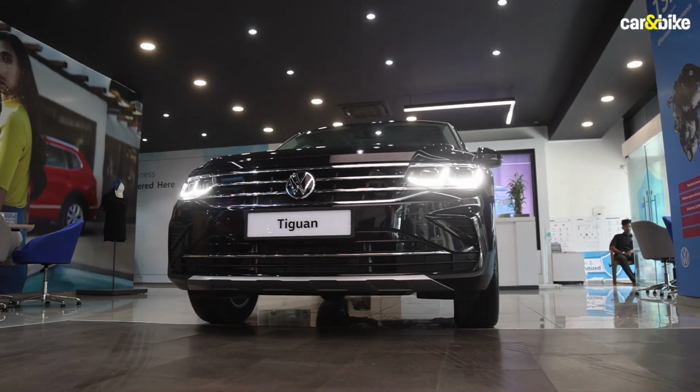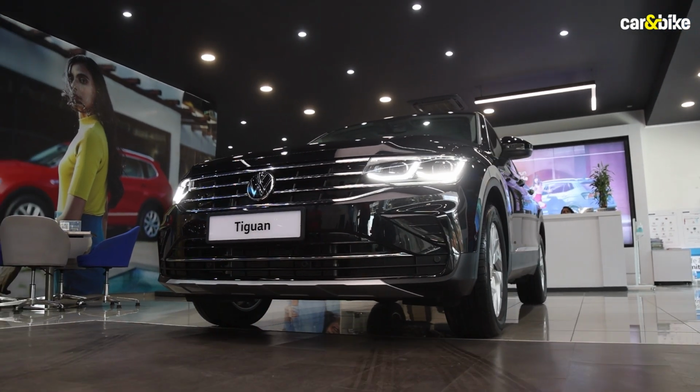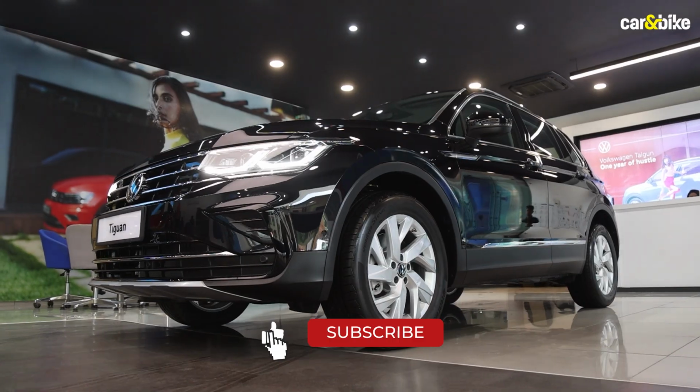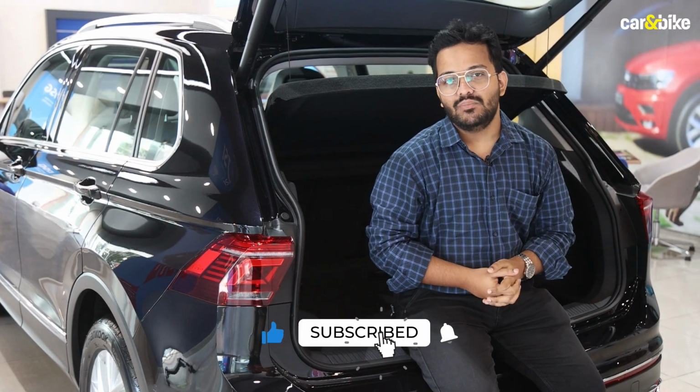So, do you think the new Tiguan is worthy of your attention with all the feature inclusions that it's got? Let us know your thoughts in the comments section.